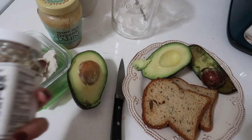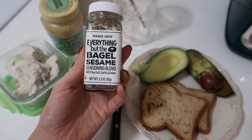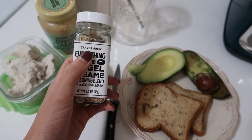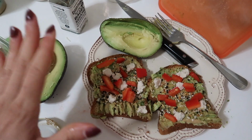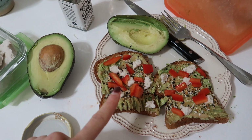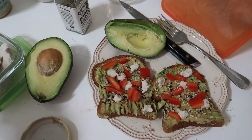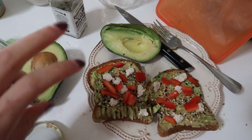The final most important part of this is this everything but the bagel sesame seasoning blend. It has sea salt, garlic, and onion. It is also from good old Trader Joe's, and it is the best seasoning I've ever tried. Alright, so this is what it looks like. I decided to just add some bell pepper. It adds a little color, a little texture, a little more flavor than just the avocado and mozzarella.